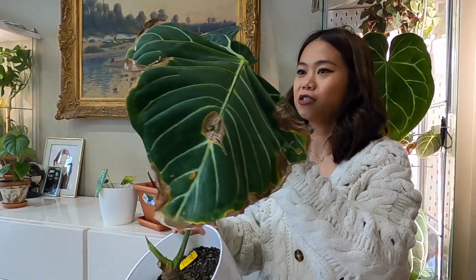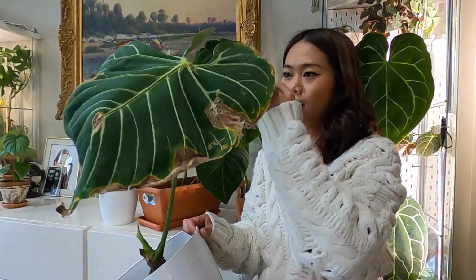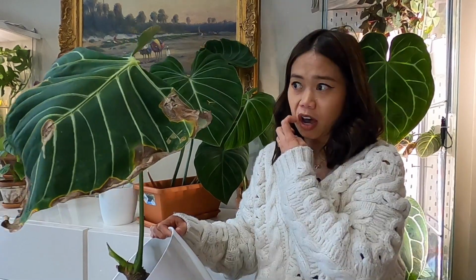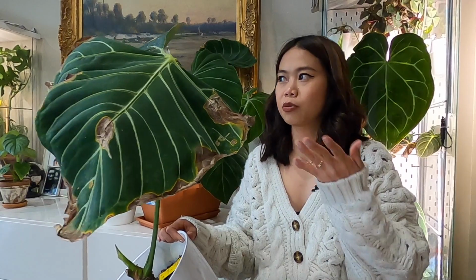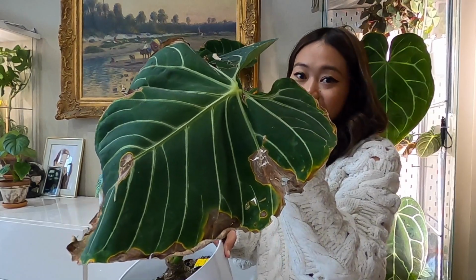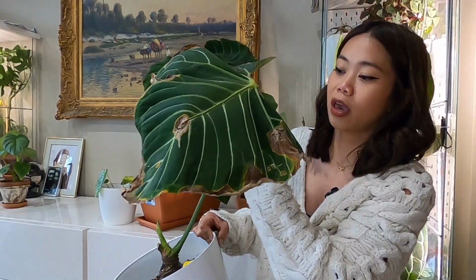Let me explain the leaf situation over here. First off, what is this? What is this cut over here? When I got her, it was really flat, and then after a couple of weeks, it was reaching out for light, and it bent so bad that it actually broke itself. I tried to put some scotch tape over there just to hold it. Other than that, it's okay on this side.